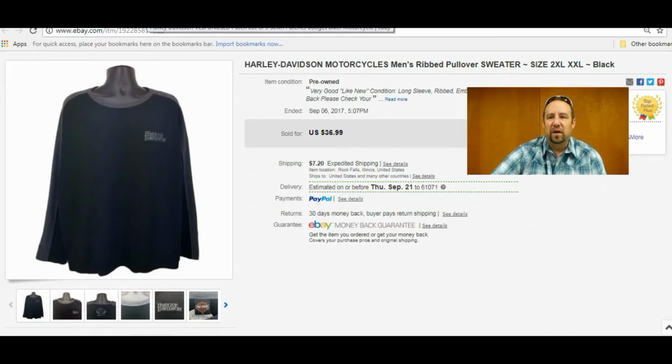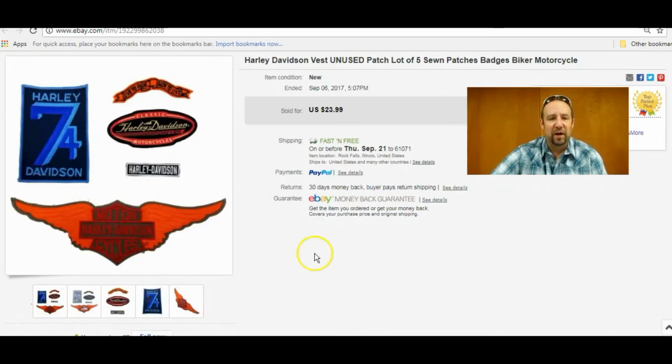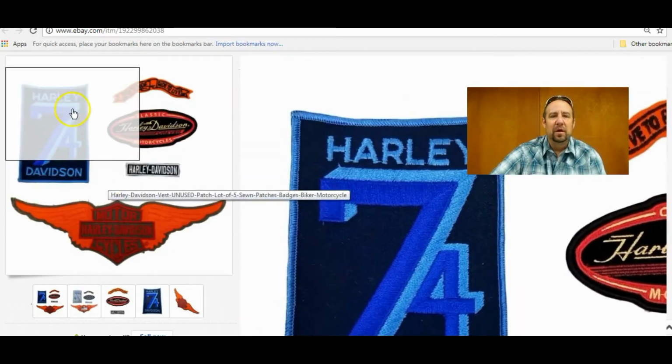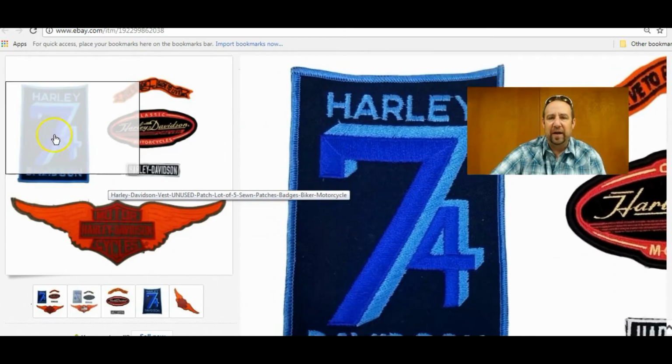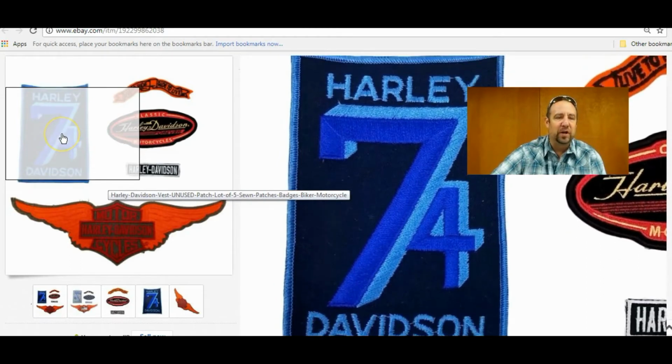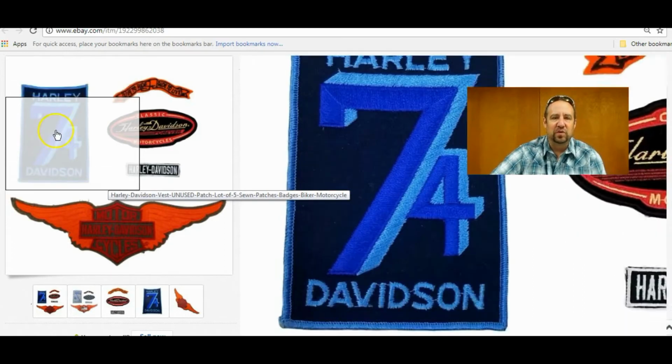You guys know I love selling Harley stuff. It always sells well, and I usually get a pretty decent price for it. Oh yeah, this was it right here. The gentleman actually bought this lot of Harley patches. This 74 patch right here, that patch alone goes for some pretty decent money. If you look this up, type in like Harley 74 patch, you guys will see this.